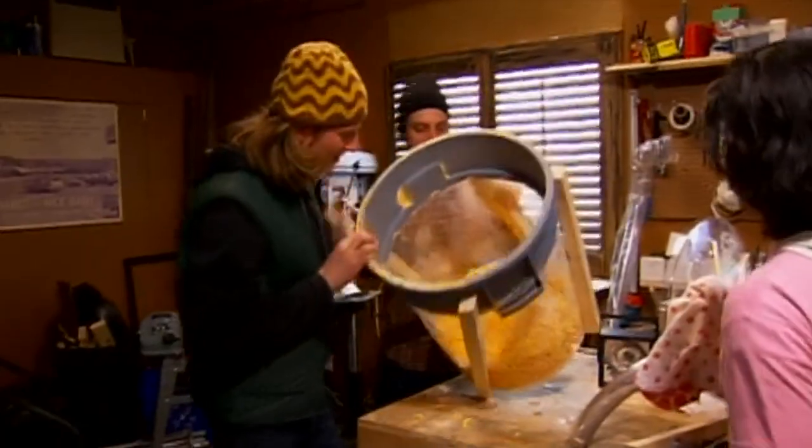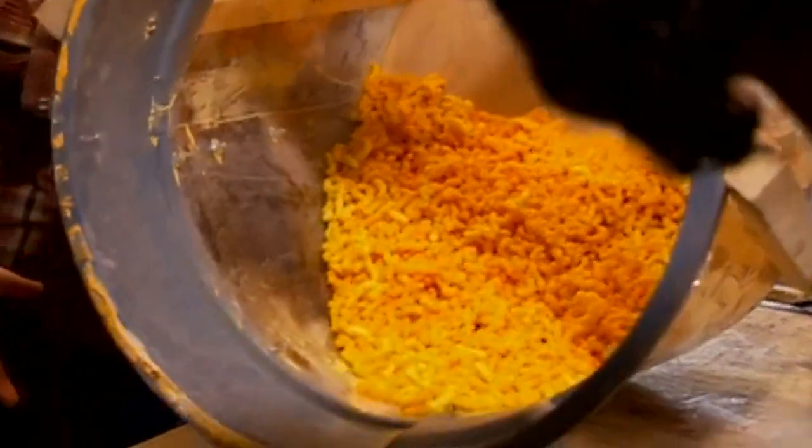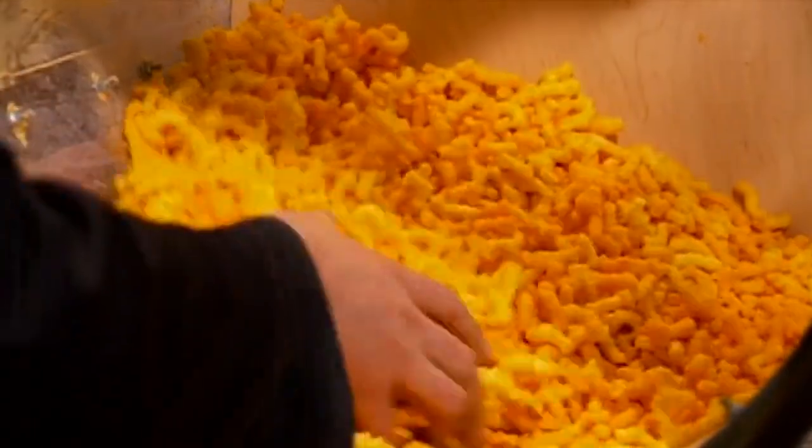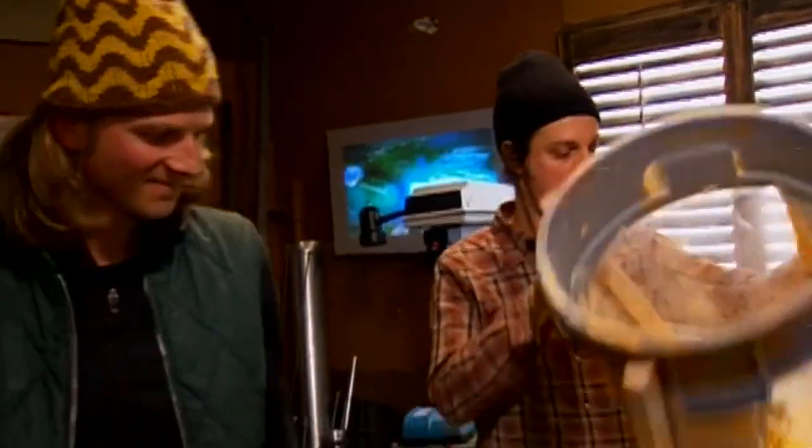Totally works. Yeah. Saves us hours of work. Hours of work. It's so convenient. What we have to do is wait for our new cheese puff dough to dehydrate. And then tomorrow, we fry them up. Then we put them together. And then we're ready to go. Let's get finished and let's get out of here.